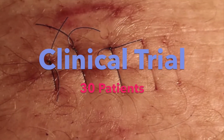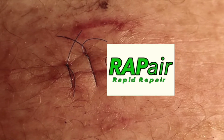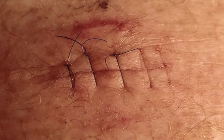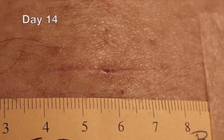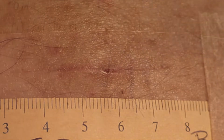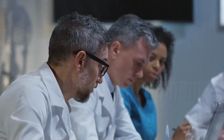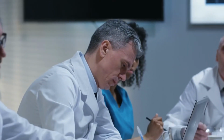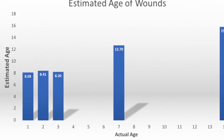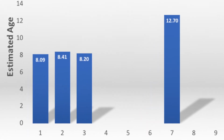In fact, in a human clinical trial of excision wounds, where we treated half the wound with rapid repair and the other half with a control, we were able to remove stitches from the treated side within 24 hours. Normally, these stitches need to stay in for about 10 to 14 days. Photos from our trial were reviewed by a panel of 17 experienced clinicians, including surgeons, dermatologists, and general practitioners. They estimated the age of the one-day-old wounds treated with rapid repair as more than 8 days old.